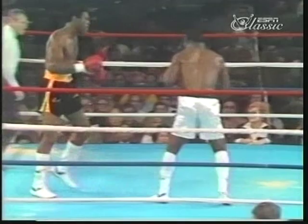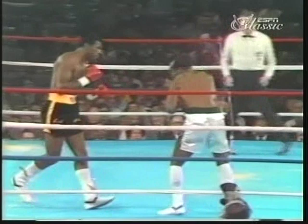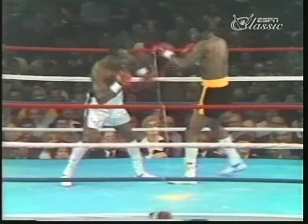Obvious strategy by Saad Muhammad in this first round. Keep Dwight Braxton off him using the left jab, boxing. Wild amateurish lunge by Braxton, trying to get in to fight his fight the way he did against Rossman and against Scott.